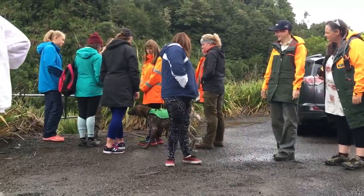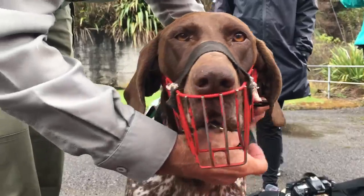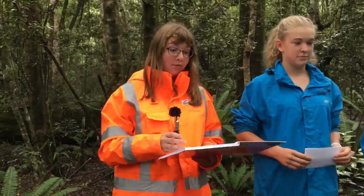With these birds they have many types of dangers. One of these is the predators. We have stoats, rats, possums, ferrets, cats, hawks, falcons, and with them they will kill the species off, and without DOC helping they would be gone.